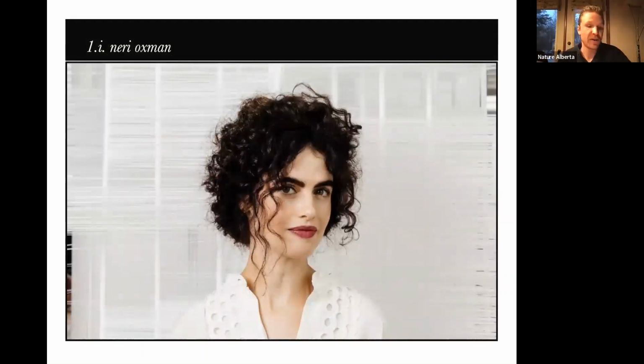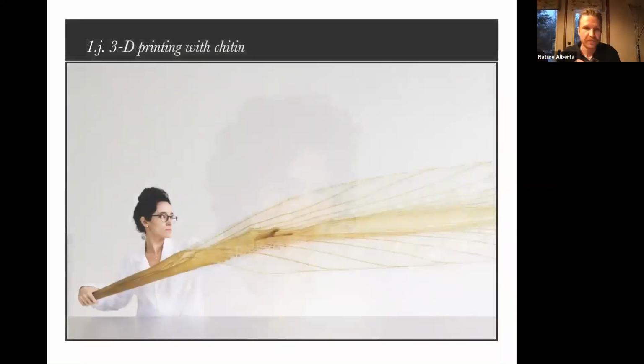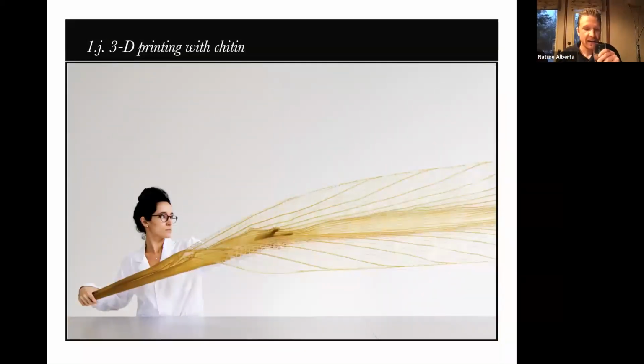This is Neri Oxman, who's a designer, architect, and professor at MIT's Media Lab. She couches her research in the field of material ecology, often using biological models as a source of inspiration in actual materials. This is one of a number of research projects using chitin-based composites as a printing material. This is an example of one of them. It's a big wing-looking thing.